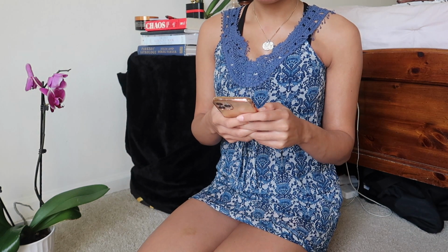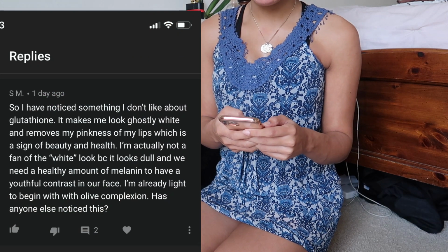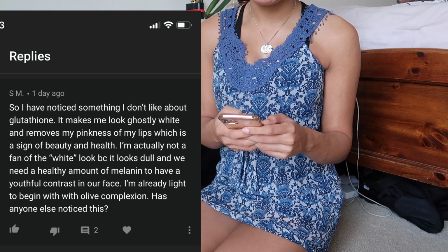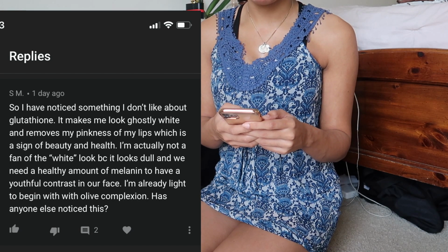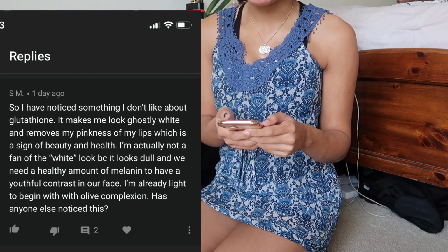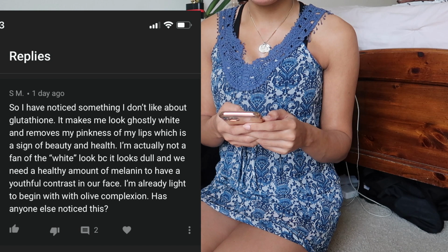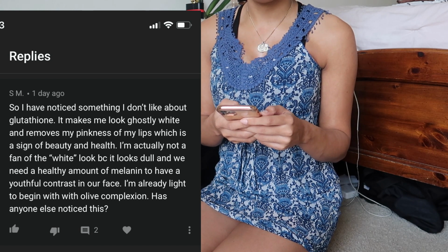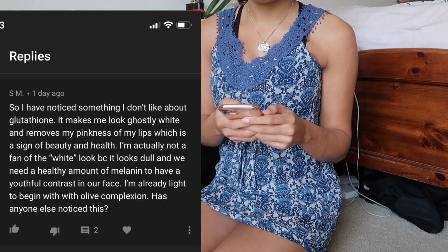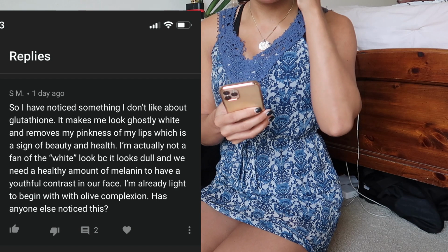Completely derailed. Okay, so basically they said, I've noticed something I don't like about glutathione. It makes me look ghostly white and removes the pinkness of my lips, which is a sign of beauty and health. Yeah, I'll agree, pink lips are attractive. I'm actually not a fan of the white look, but it looks dull, and we need a healthy amount of melanin to have a youthful contrast in our face. I'm already light to begin with. She has, or he has, an olive complexion. Has anyone else noticed this?